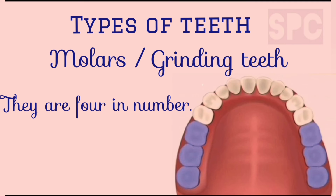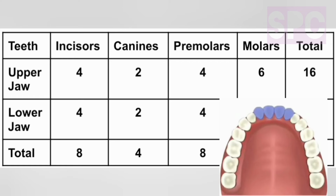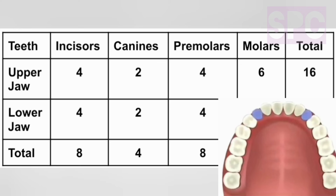Now let's recapitulate how many of these different types of teeth are present in each jaw. Incisors. There are 4 incisors in the upper jaw and 4 incisors in the lower jaw. So in total we have 8 incisors in our mouth. Canines. There are 2 canines in the upper jaw, 2 canines in the lower jaw, and so in total we have 4 canines in our mouth.